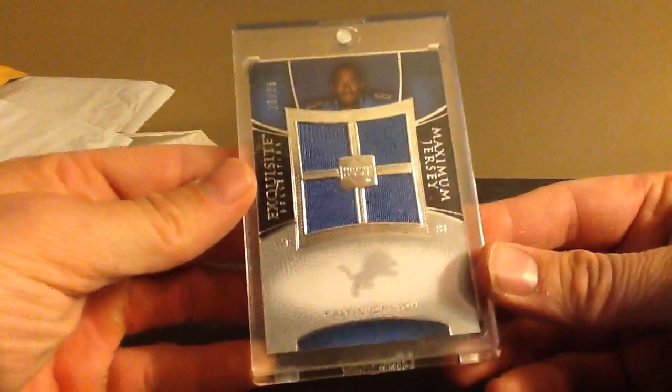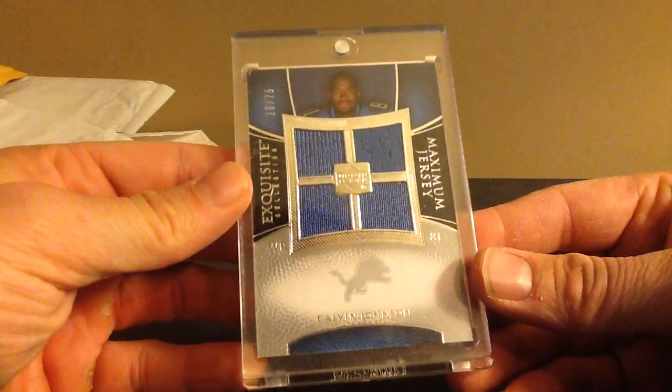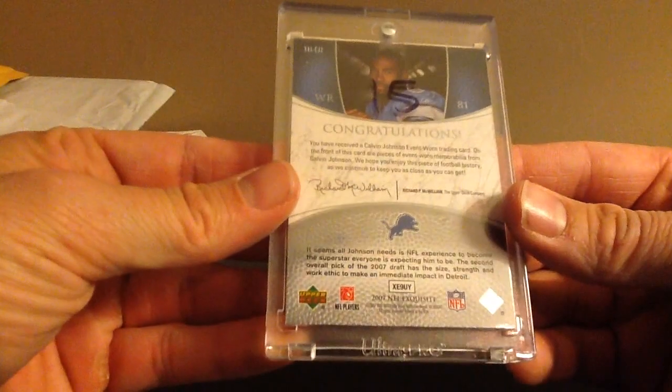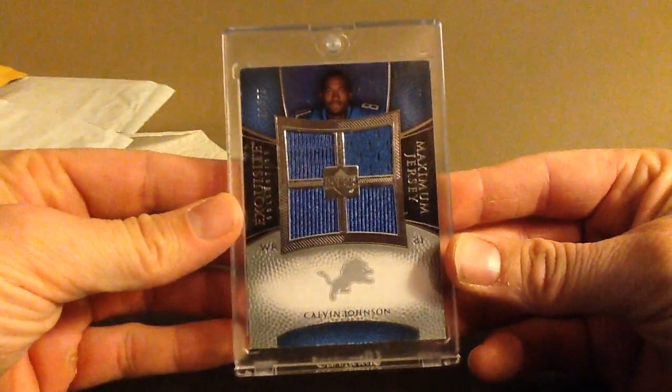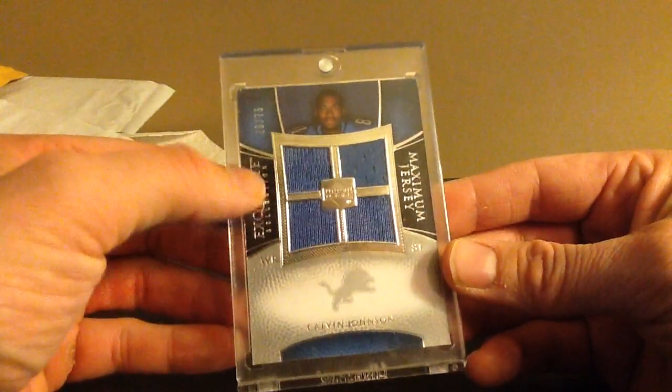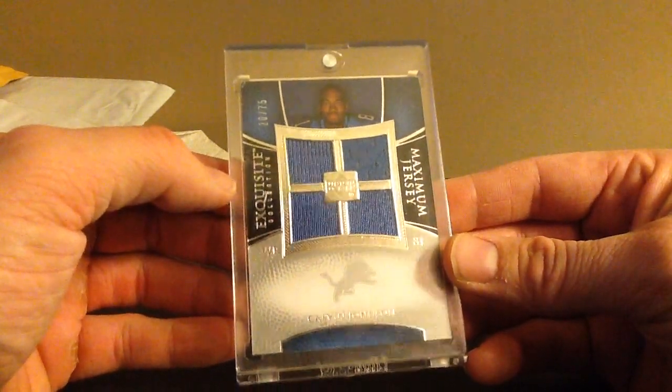This is badass, Exquisite. It's like a Maximum jersey, jumbo, numbered to 75. This is a rookie too, 2007. Exquisite Calvin Johnson. It was like 15 bucks. I thought it was a really good deal for the set and the player. Plus, it's a rookie of Calvin Johnson. There are a lot of good deals to be had out there.